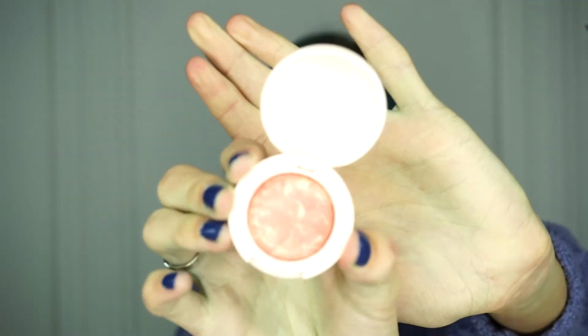Now we'll move on to Ipsy. This bag is so cute. Okay, the first thing is the Ciate London Glow 2 Illuminating Blush. The full size of this is $26, but if you're a member of Ipsy and you buy it on Ipsy.com, it is $11.70. That's a huge discount. This is in the shade Date Night. Oh, that's really cool looking.